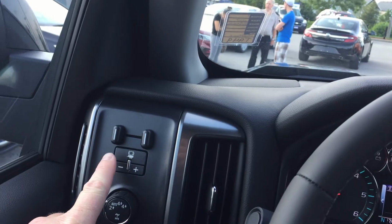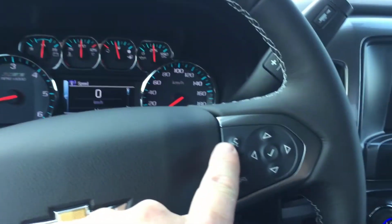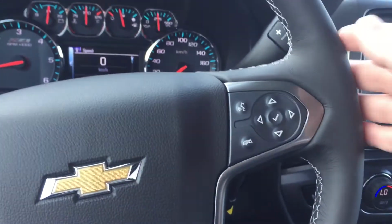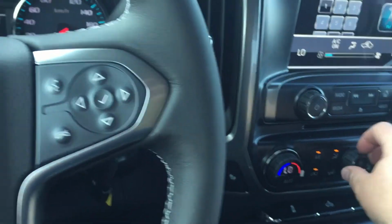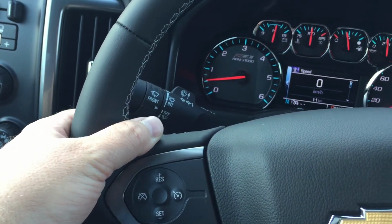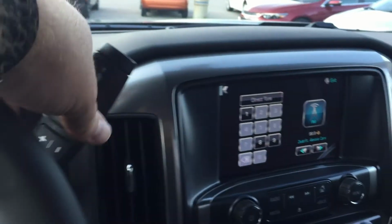You do have the trailer brake integration, 4x4 and lighting, cruise control, Bluetooth hands-free communication, tools to navigate through your menu and sound system, toggles on the back of the steering wheel, volume on this side. I'm going to turn that down, turn down the fan speed operation a bit. Toggles on the other side for memory presets for your favorite stations. Signal wiper operation here, tow haul mode.